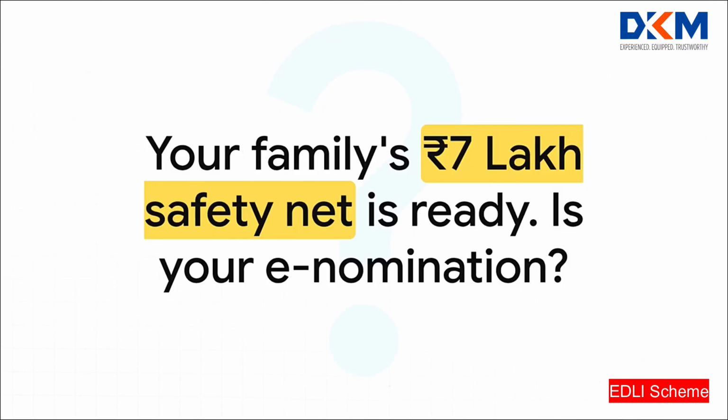So let's just wrap this all up. You've got this incredible safety net worth up to 7 lakh rupees already there waiting for your family. The only question left is, have you done your part? Have you taken that one simple step to make it all official? Is your e-nomination ready?